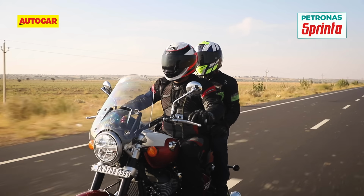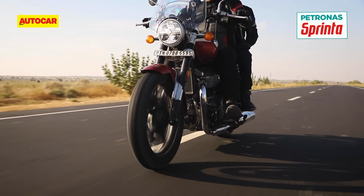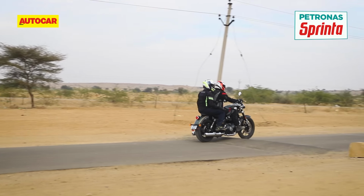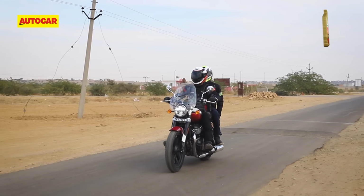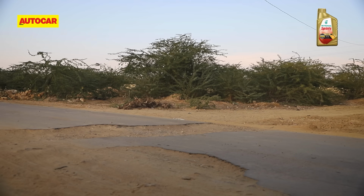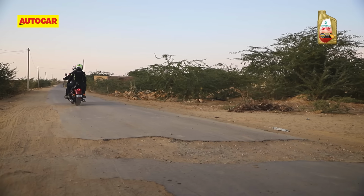So we hunted for some broken patches and speed breakers and attacked them with a pillion on board. Loaded up with close to 150 kilos, the bike managed to clear everything, never once scraping its belly. So as long as you don't try to ride this like an ADV, ground clearance should not be an issue.